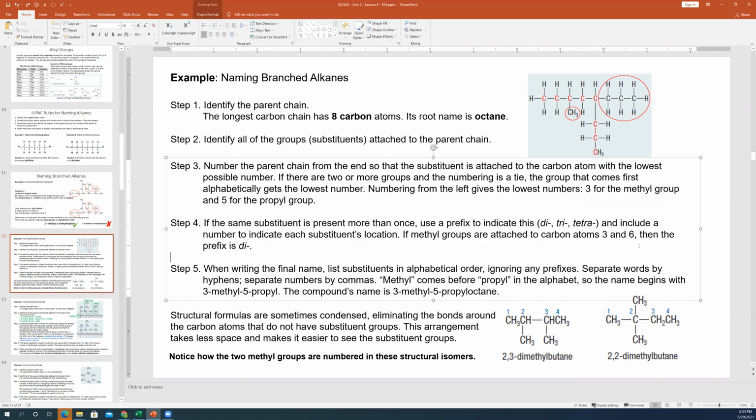And you would include the number of the carbons to indicate which carbon each of these substituents is located on. So for example, if the methyl group is attached to carbons 3 and 6, then your prefix would be di, and it would be a 3,6 di, for example. This is not what we have here. But finally, when you're writing the final name, you put the substituents in alphabetical order, ignoring any of the prefixes. So you don't count the di in the alphabetical order. And you separate the words by hyphens, and you separate numbers by commas. So you use hyphens for words and commas for numbers.